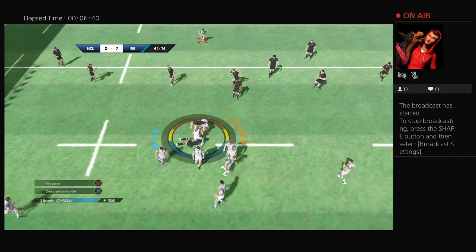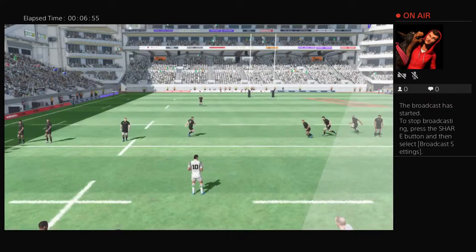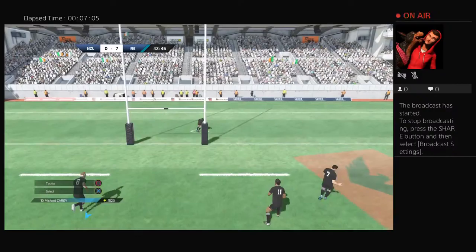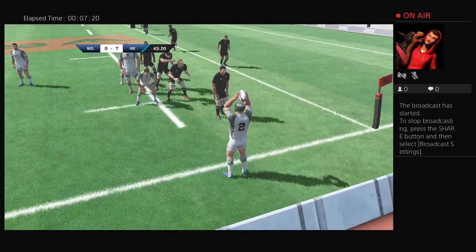And the second half of the match underway. Williams off to the side. New Zealand should have a ruck. The referee signals the advantage. It's a free ball. Let's see what they can do with it. And we'll have a throw-in for Ireland.